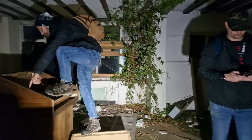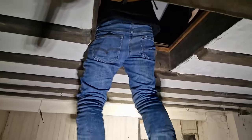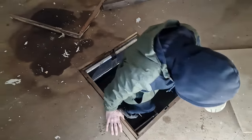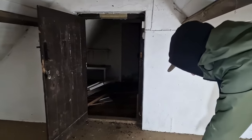Yeah, I'll go up and have a look. Ned's going to pass it. We need to put something else up there, so I'm standing. There goes Ned. Yeah. I wonder who stayed up here, Ned.